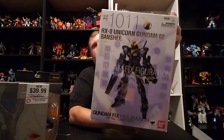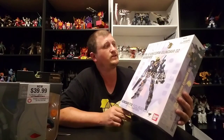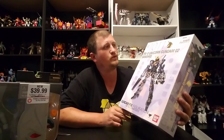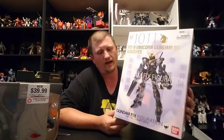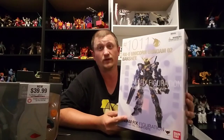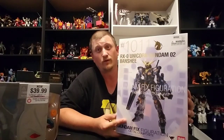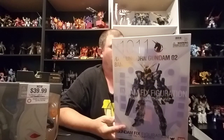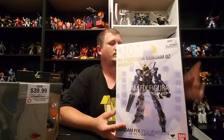And what we got is a Gundam Fix Figuration Metal Composite. This is the RX-02 Unicorn Gundam 02 Banshee. I've been wanting one of these for a while, the Fix Figuration Metal Composites. And I liked Unicorn. I've watched all of Unicorn, so I love the design on the Banshee. So let's see.